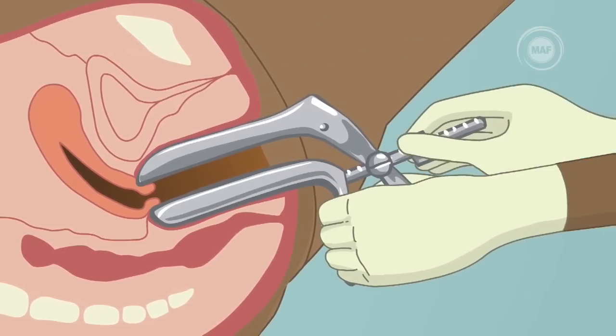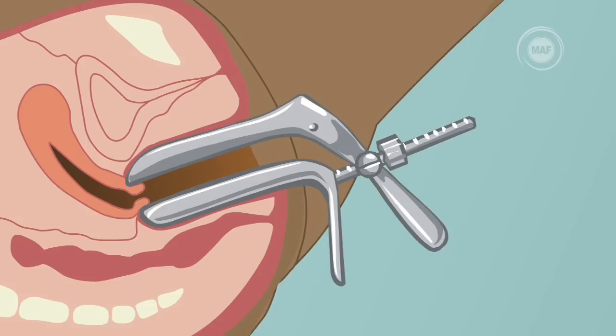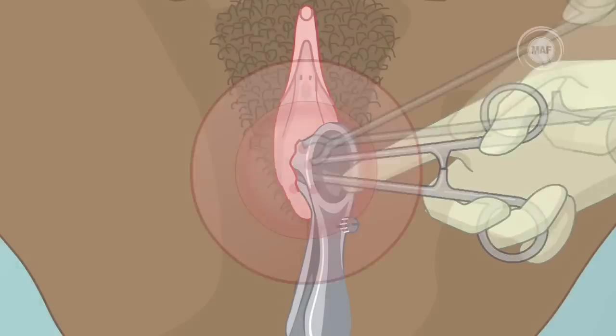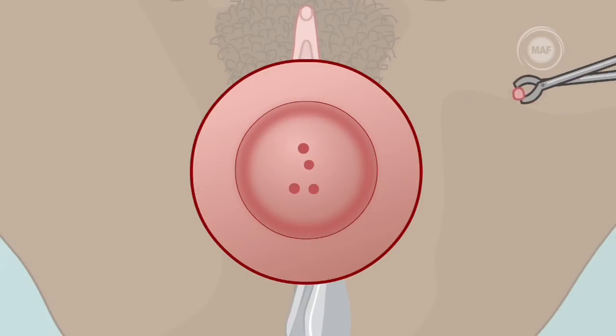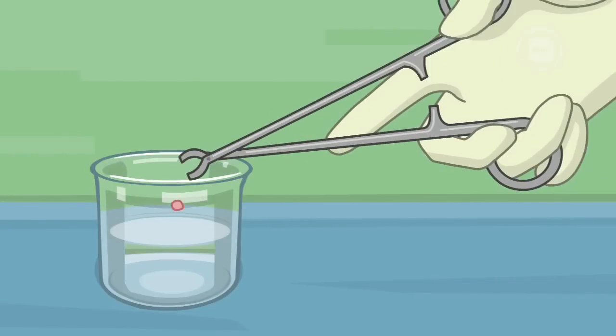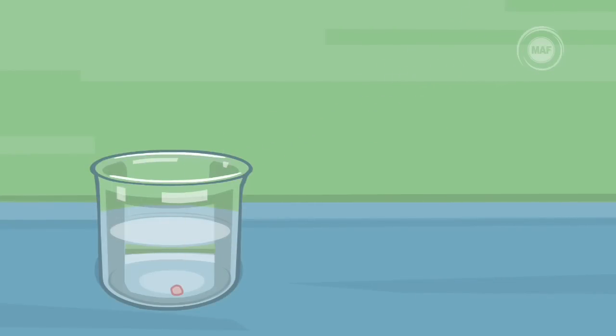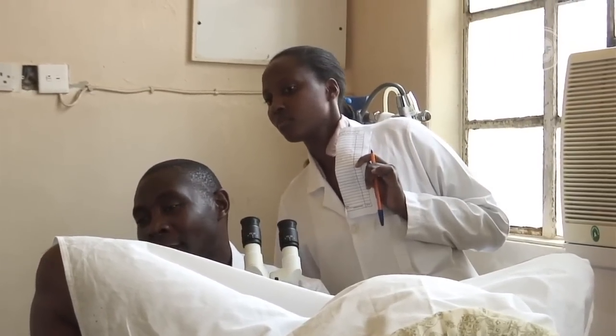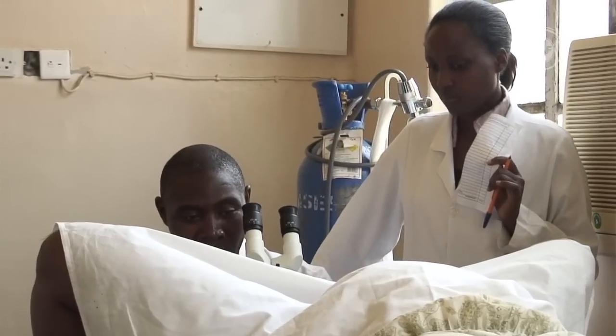Using a punch biopsy forceps, small pieces of tissue are removed from the abnormal areas of the cervix. The sample is placed in a preservative, labeled, and then sent to the laboratory for analysis. This will confirm whether there is precancer or cancer and the severity and extent, so that appropriate treatment can be given. Colposcopy and biopsies should be performed by properly trained health professionals.